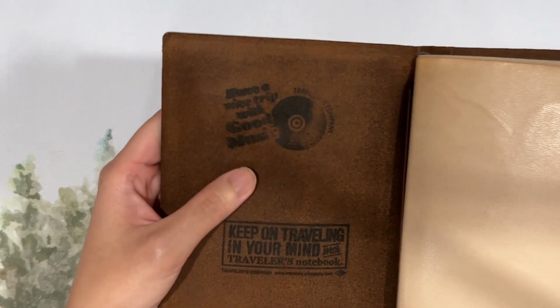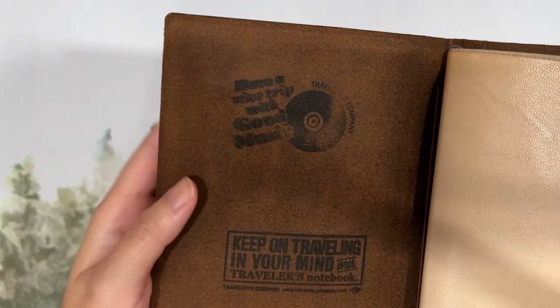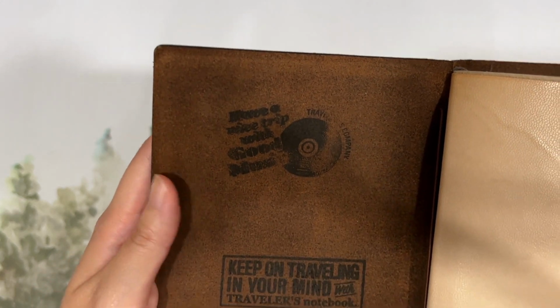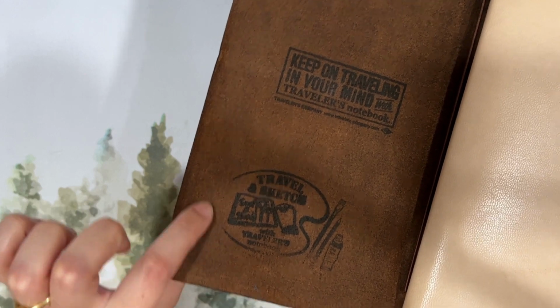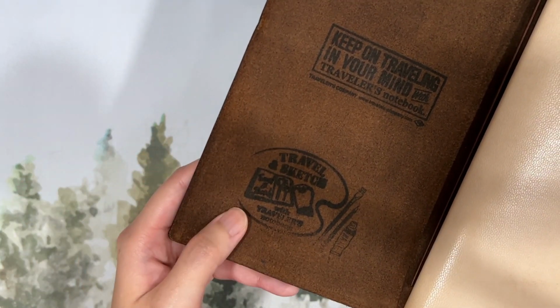It's not perfect. You can see here that this one is a little bit smudged and not all the letters are on there. But I'm okay with that. I have decided to embrace it. This one actually went on really well. And then here as well, this part of the little watercolor tool here is missing. But I like it all the same.